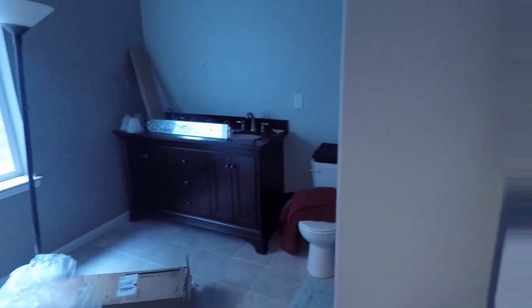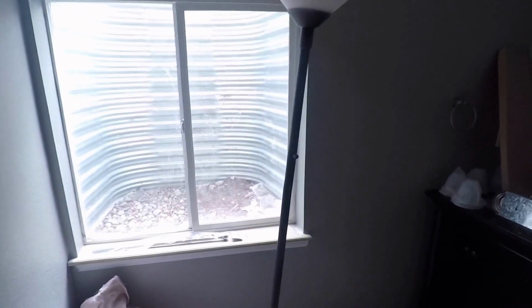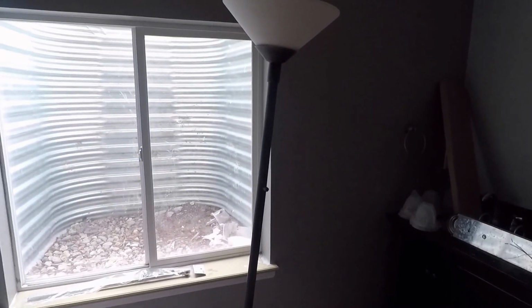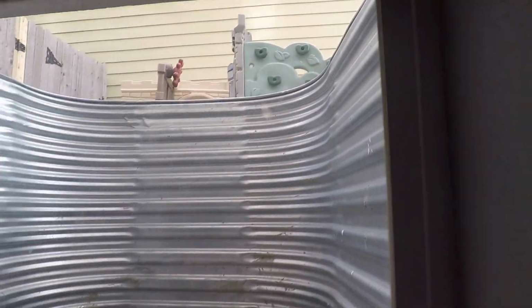So then inside here is the bathroom. Still have a bunch of stuff, paint, towels, and boxes from the contractor and us. The lamp doesn't go in here. That's just we were using that when we didn't have any power to paint. So there's a window, and that goes out to the front yard. And anyway, here's the vanity. Double sink, and I'm putting up this light.